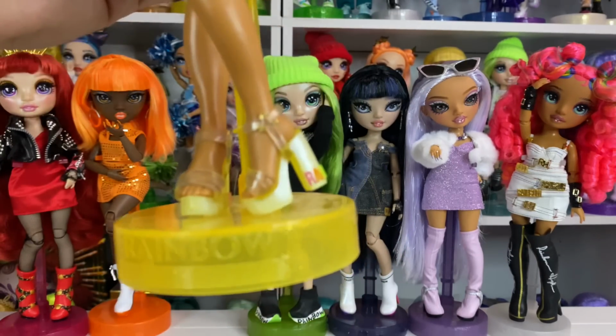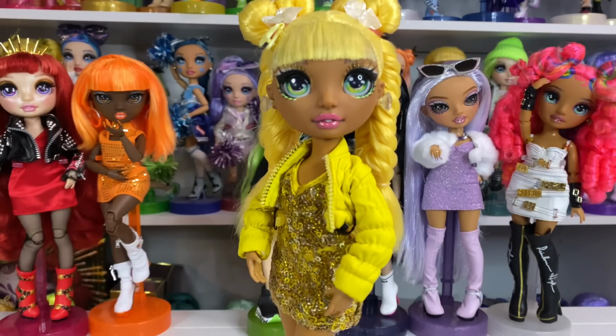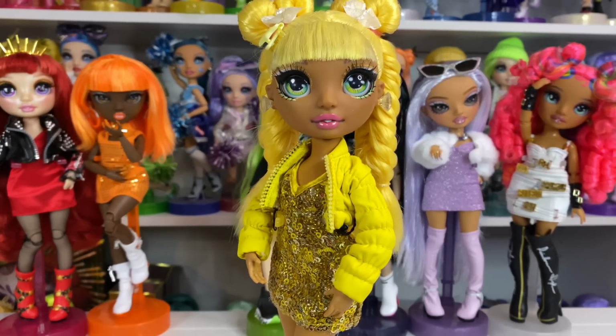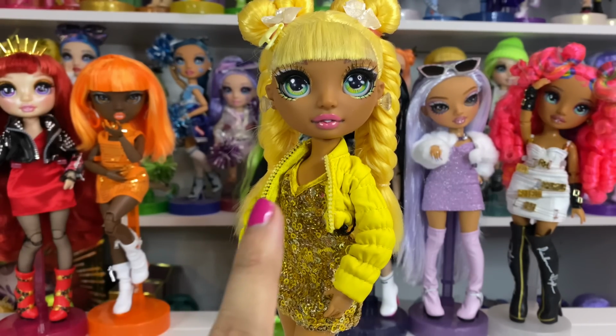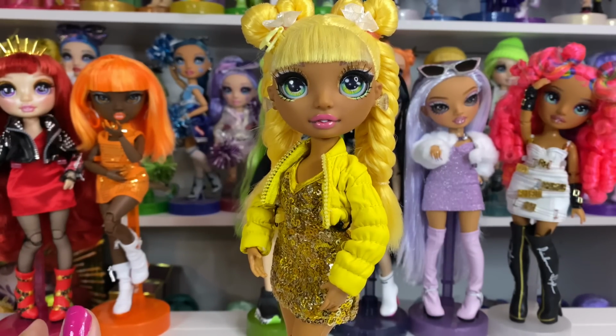And these are not the shoes she came with. This outfit consists of just the outfit. It's got no shoes. That's the case for all of them. Everyone just came with a top piece and a bottom piece. So she came with this ugly dress and this ugly jacket. It's not kawaii at all in the slightest.